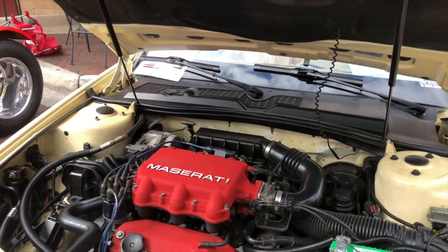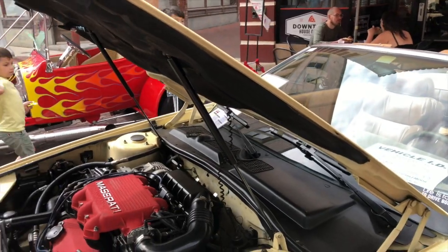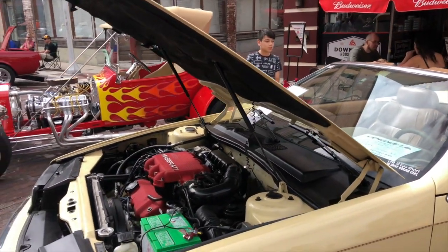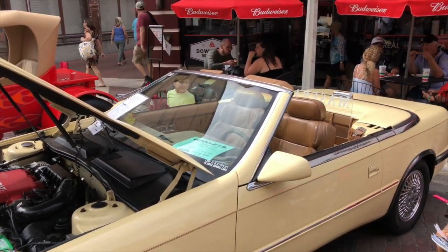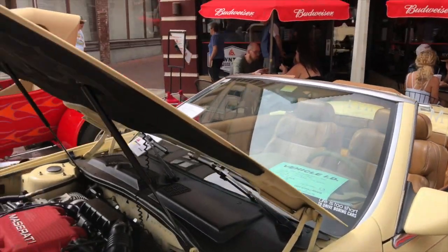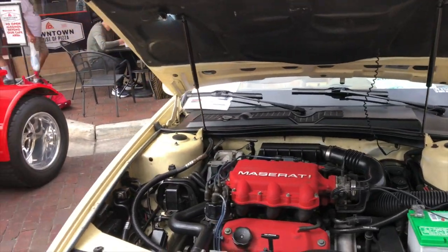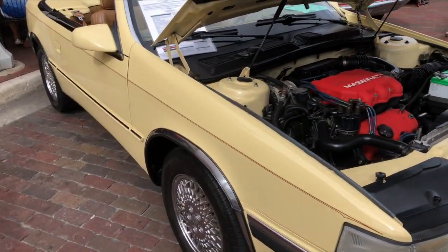Here we have a Maserati. This is a Maserati TC 1991, 6 cylinders, 200 horsepower. Beautiful. So it has been partially redone with exhaust, new paint job. The wheels are new also, chrome.